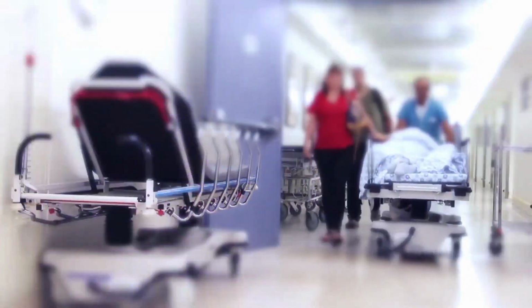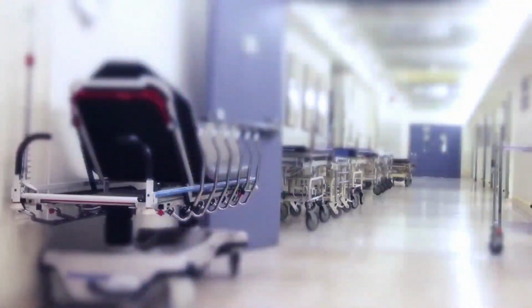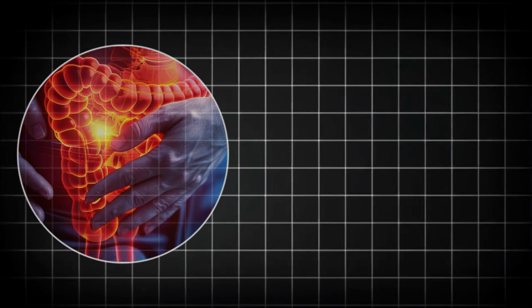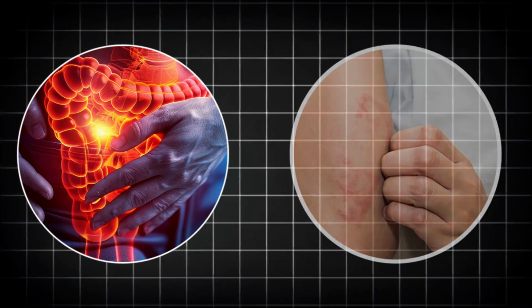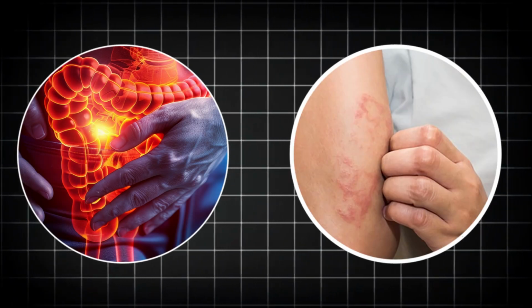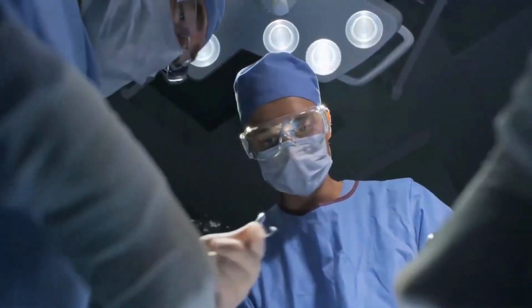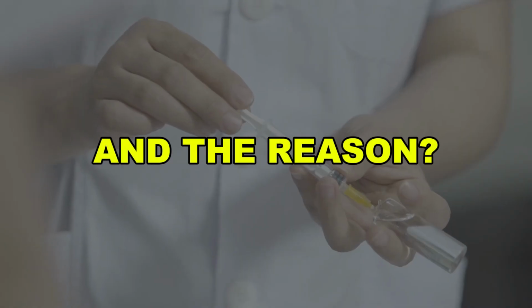Forever. We've all been there. You're sick. You go to the doctor, they scribble a prescription, and you hope for the best. But for millions of people, that best guess ends in side effects, allergic reactions, or worse. Every year in the US alone, over 100,000 people die from adverse drug reactions. Globally, we're talking millions. And the reason?